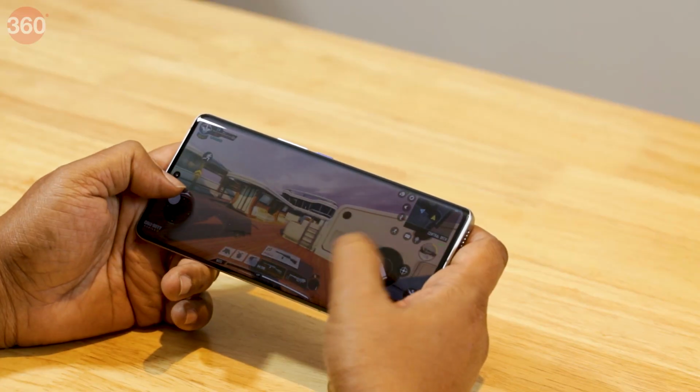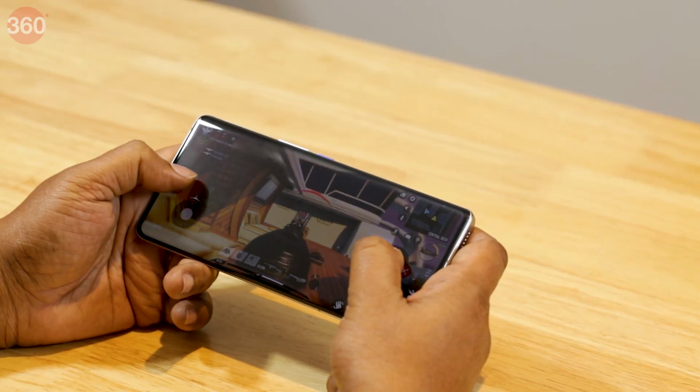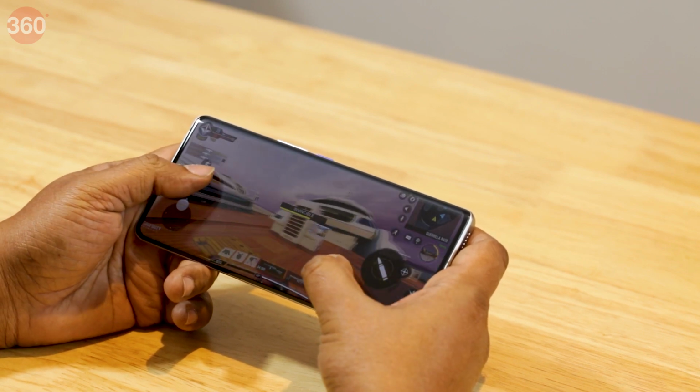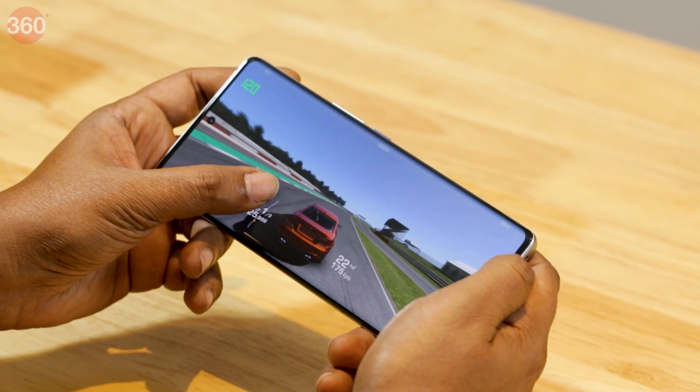Gaming performance was also top-notch. The phone only got warm while maxing out the graphic settings in games such as Battlegrounds Mobile India and Call of Duty Mobile, and ran cool when playing games such as Real Racing 3.